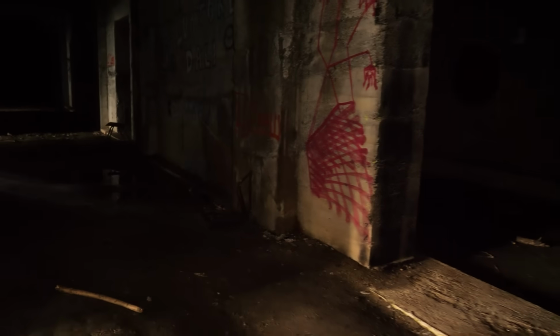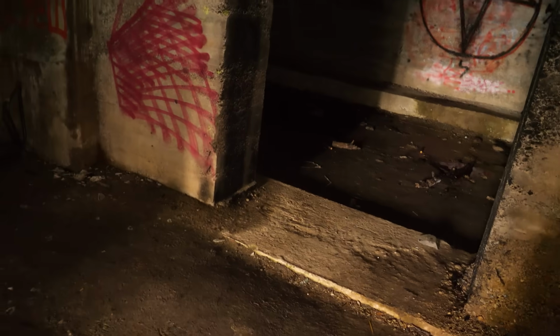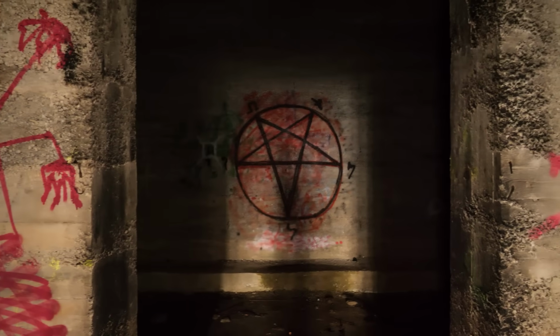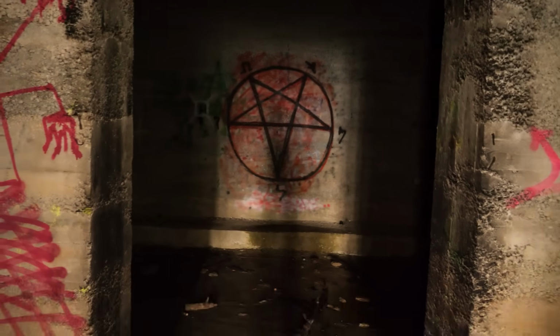Now, like I said, there would have been more buildings than this in the complex. I haven't found any yet. Oh, look, a pentagram. Satanists. That doesn't add to the creepiness of this at all. There would have been more buildings in this complex, producing this explosive material for the Reich. But like I said, this is the only one that I've come across so far. All right, let's get back out here.